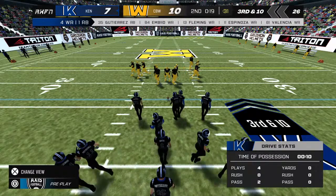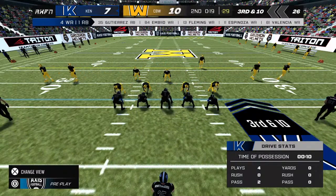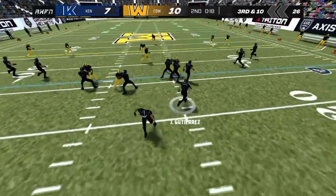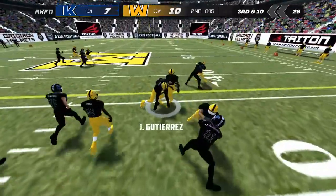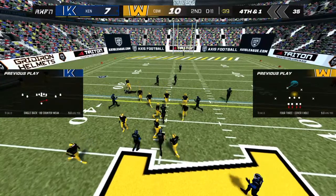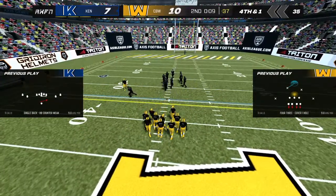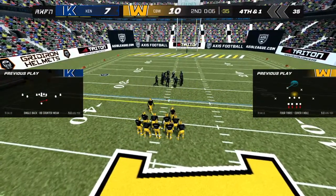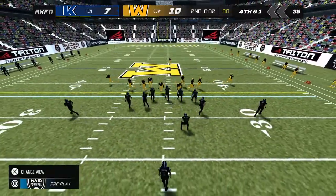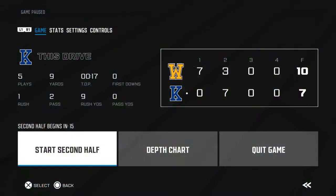Third down. Gutierrez takes the ball. That brings up fourth down. The away team is set to kick this one away. The second quarter comes to an end. The home team with the lead so far, 10-7.